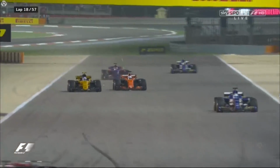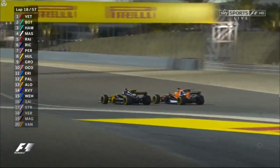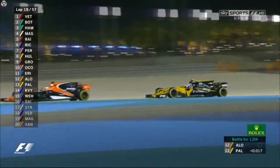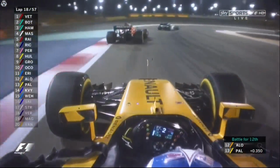But it's Ricciardo that's struggling most to get them to work. Fernando Alonso and Jolyon Palmer exchanging positions and swapping places, and they're going to go wheel to wheel down the hill before Fernando Alonso just nudges ahead in that McLaren. He said we're fastest through the corners in China. He was quickest through the corners there ahead of the Renault, and he's up into 12th place.